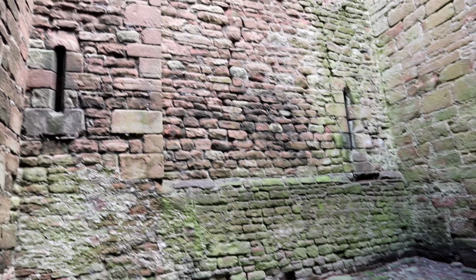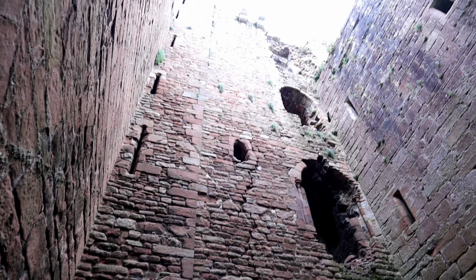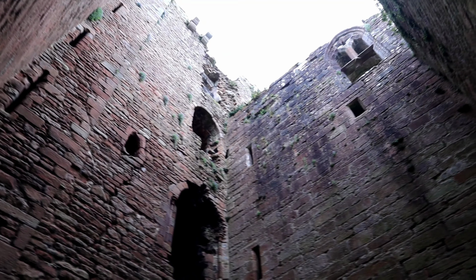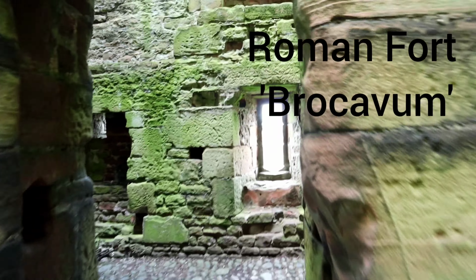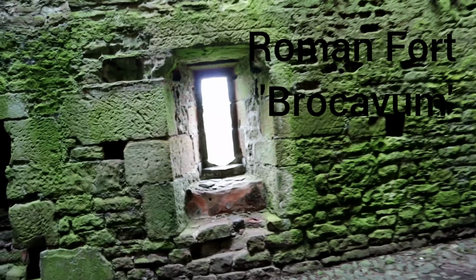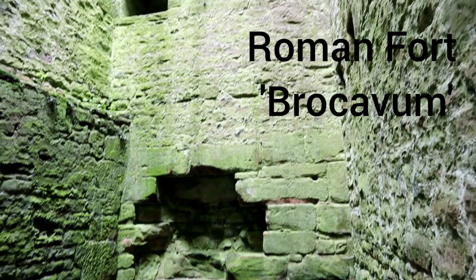The construction of Brougham Castle was composed of a stone keep and various service buildings. The castle was surrounded by a wooden palisade, and the north side was protected by a ditch, and the west sides by the rivers Eamont and Lowther. It was built next to the site of the Roman fort, and some of the construction materials even came from the abandoned fort.